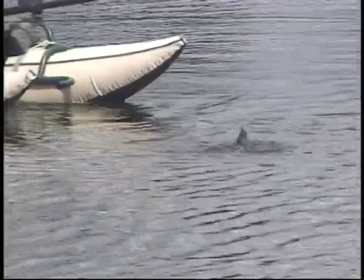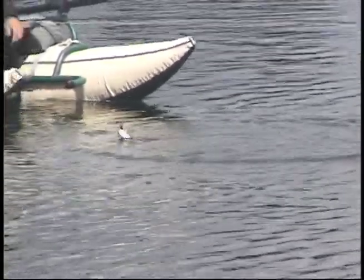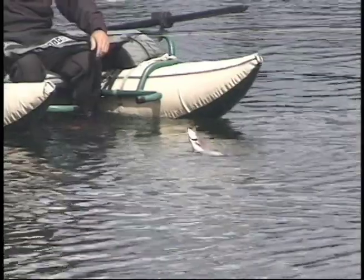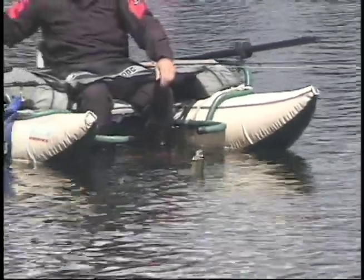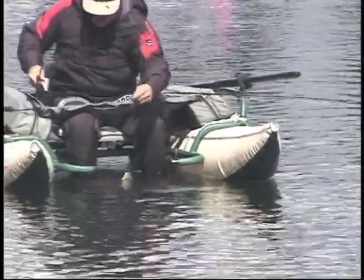On the beadhead again, the blood leech. Oh, they're feisty, aren't they? They sure are. I tell you what, pound for pound, they fight as good as any trout or any fish you can find. They sure do, especially up in this environment.